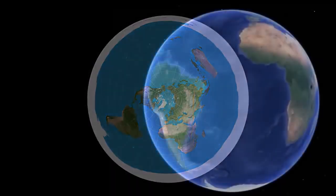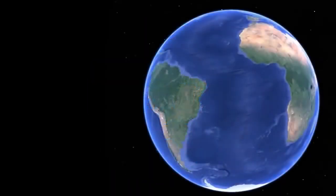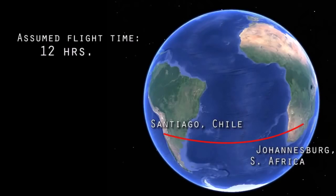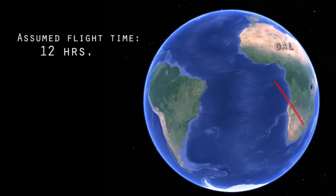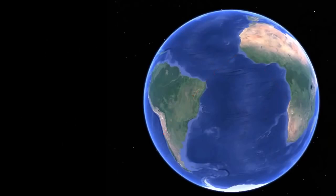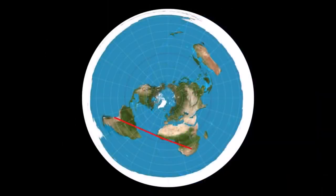Another quick and easy flight, you would think, is from Johannesburg to Santiago, Chile. While an easy 12-hour flight below the Tropic of Capricorn is to be expected, instead every flight crosses the equator to refuel in Senegal, all the way near the Tropic of Cancer, for a total flight time of 19 hours. Though it doesn't make sense on the globe, as you can see it fits perfectly on the flat Earth map.